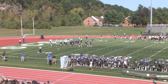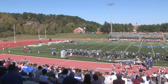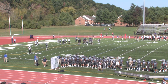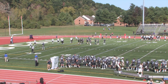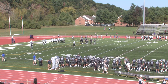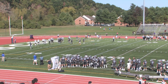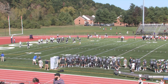Pass interference, defense. Flag is thrown on the play. Called on the play, pass interference, defense, number 26. The ball will be placed at the 2-yard line, first down. Flag was thrown. Pass interference, defense, number 26. The ball will now be placed on the 2-yard line. First and goal.